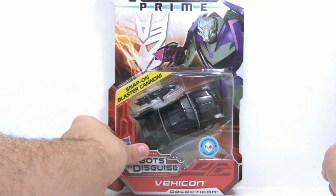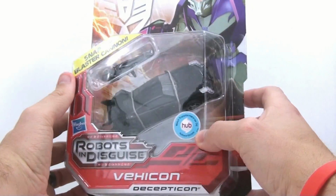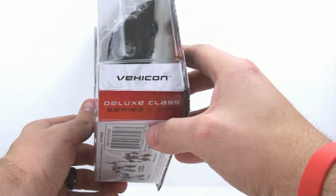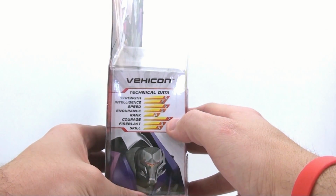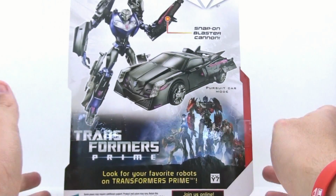As you can see, he has a snap-on blaster cannon, which is right up there. And initial impressions, looking at this guy, he's a little bit smaller than the first edition one. I'll show that off more later on when I actually open this guy up. Got his Vehicon, Deluxe class. He's actually fairly intelligent. He's got an intelligence of a 6 and pretty brave, 7, rank of a 3. That's obvious. These are just pretty much cannon fodder.